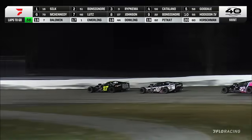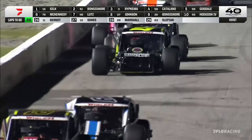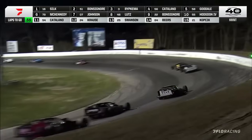Jake Johnson underneath Craig Lutz will move him into the 7th position as Lutz begins to backpedal. But you go back and you look at that John McKennedy race car. He's really quick in traffic. He's closing into the back bumper of Eric Goodale already in a battle that's in turns 1 and 2.